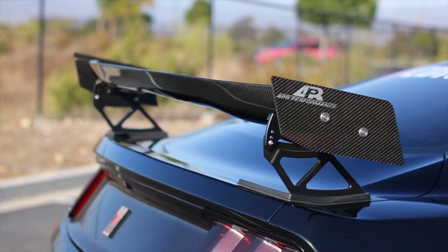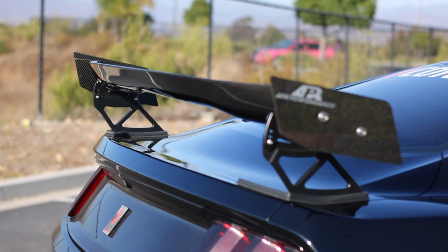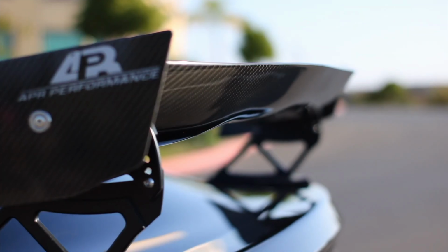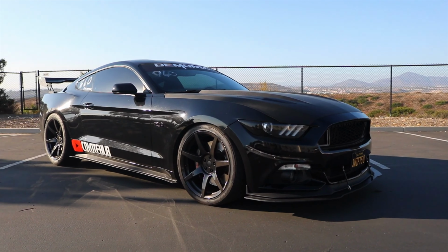Moving on to Mustang stuff. The APR GTC 200 wing for the S550, it's a really nice part. I kind of miss having an APR wing on one of my cars, but I'm not putting an APR wing on my M3. It's going to be, I think it's called an AJ Hartman wing.